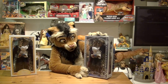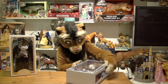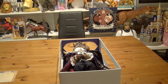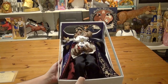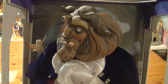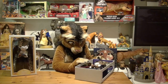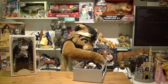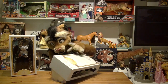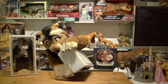But we want to go a little bit further and put the doll down for this, and then we remove the plastic here. Now it's no longer protected from dust and dirt, so be careful if you really want to display your doll like this. I of course recommend you display the doll in the original box. Now we can still unbox this doll further, and that's by removing the actual back cover of the box.